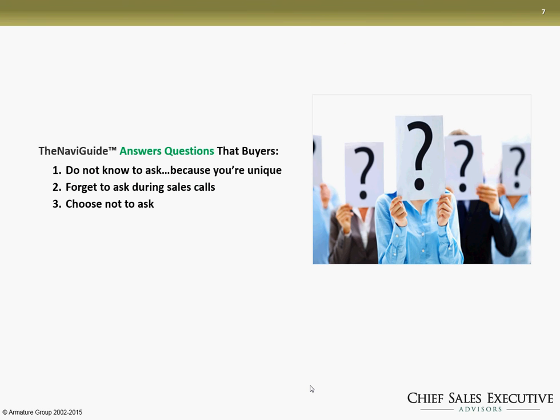The NaviGuide answers questions that buyers do not know to ask, primarily because of your unique offerings. Think of it this way. If your offerings are so unique, how would your buyers ever know the right questions to ask? They wouldn't, and they don't. The NaviGuide solves that problem, and it also helps answer questions that buyers forget to ask or choose not to ask during sales calls.